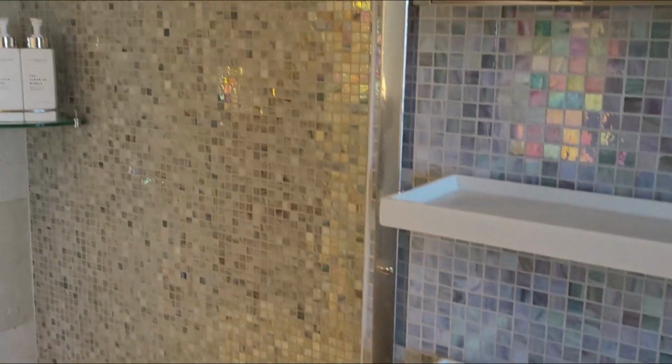I think the tiles in here are lovely. It's like a mosaic with mirror effect. It's really, really nice looking.